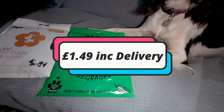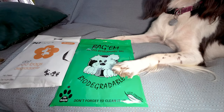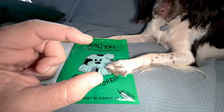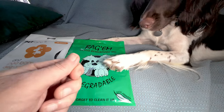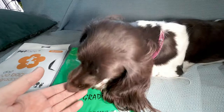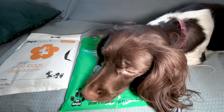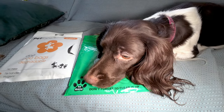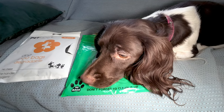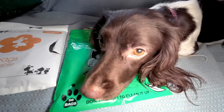So that's the best buy off Amazon, and the cheapest poo bags you can get. Well, there is cheaper ones, you can get some on a roll, but they're normally thin and they rip. And I've got a few stories about thin poo bags ripping, so now I want some decent ones. And the Bag 'em are the decent ones, aren't they, Flo? And Flo's put her head on them, so she's made her choice, haven't ya?